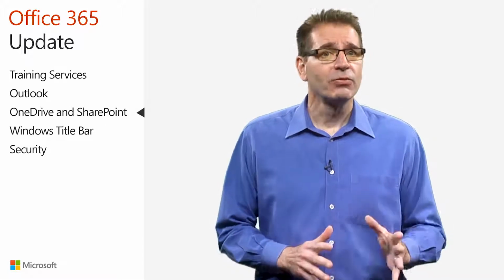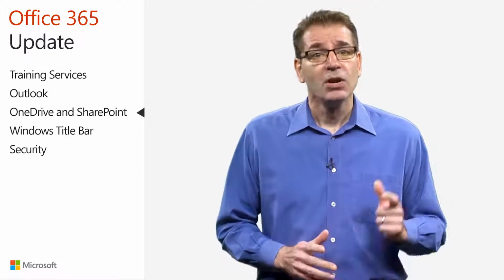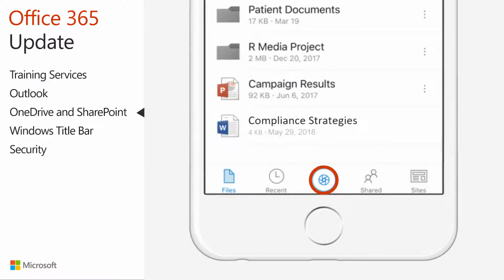At the May SharePoint conference in Las Vegas, several exciting features were announced for both SharePoint and OneDrive. Here are some of the highlights. First, improvements in the built-in scan feature in OneDrive mobile app for both iOS and Android. It's now accessed from the dedicated icon in the tab bar, making it easy to add images, multiple page files, and annotations right to your OneDrive.